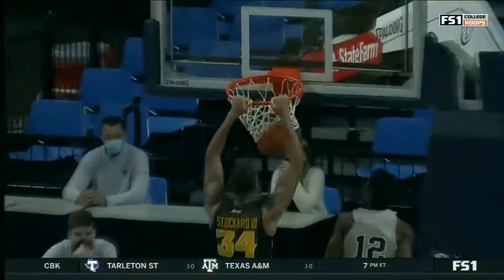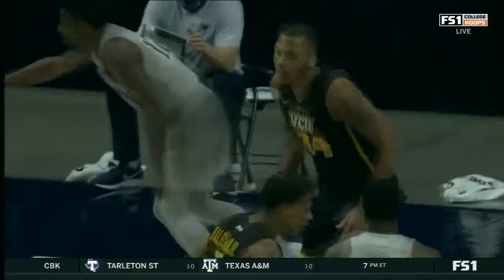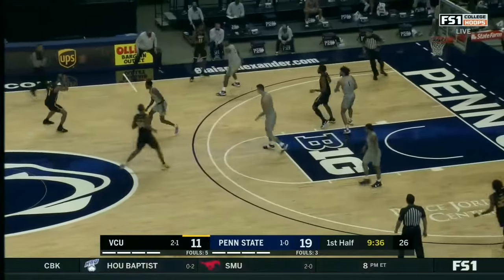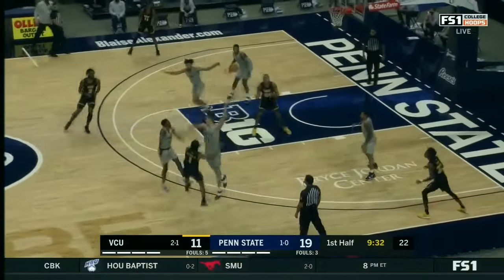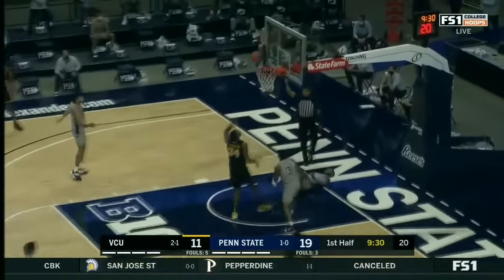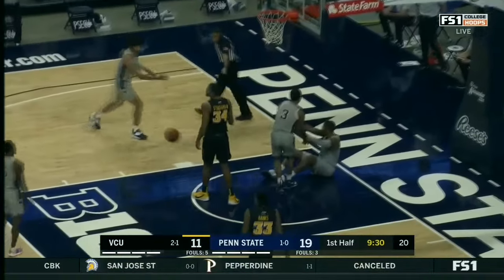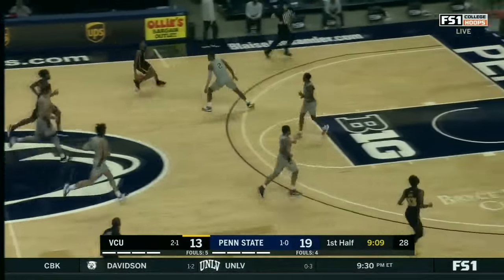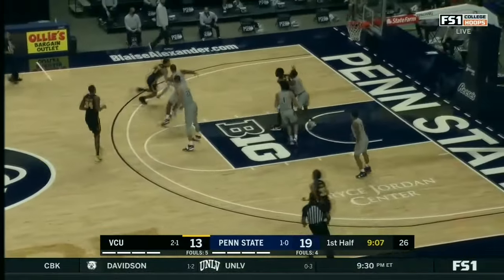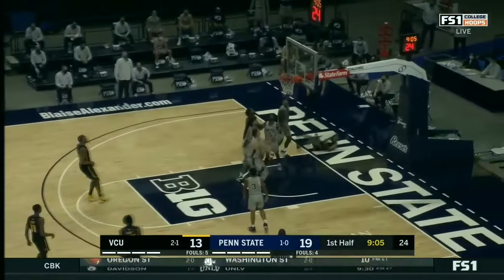Baldwin head up. Stockard. Wheeler's perimeter defense, always the top of the steals department. He does such a great job on dribble penetration middle. Stockard back into the ball game, and they're going to count that. Here come the Rams. It's a good job by Banks containing dribble penetration on Sessoms.